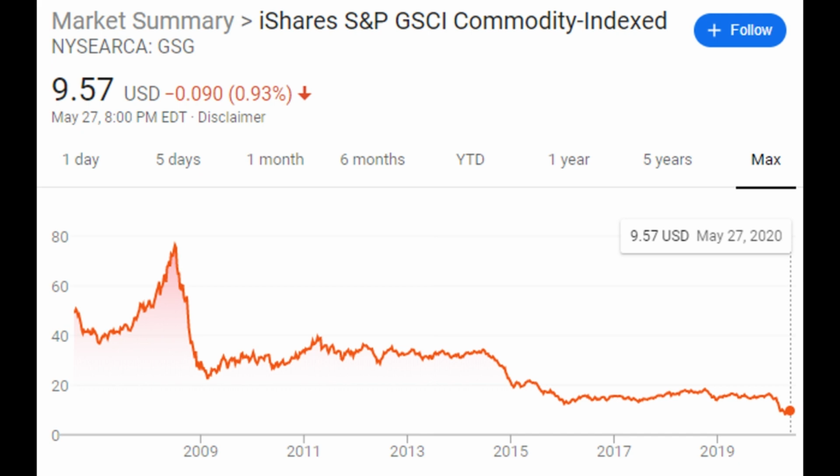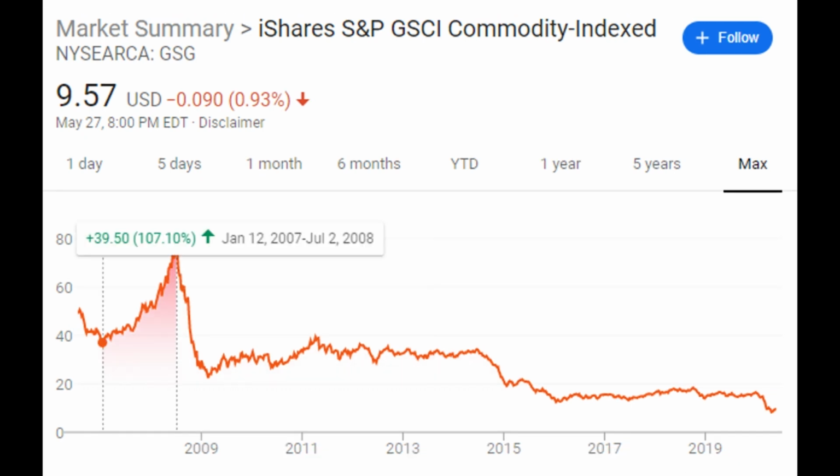However, Dalio knows that if we transition into a period of high inflation, where prices of supermarket goods increase, then something like GSG will do very well. Looking back at the chart, we can see how that happened between 2007 to 2008.